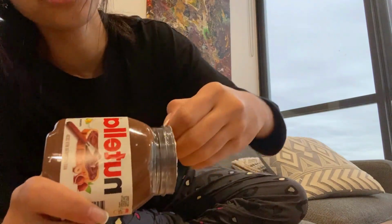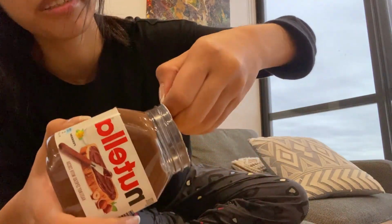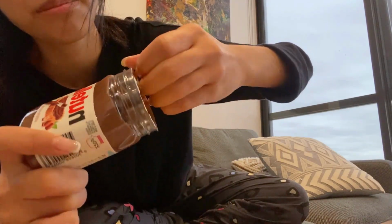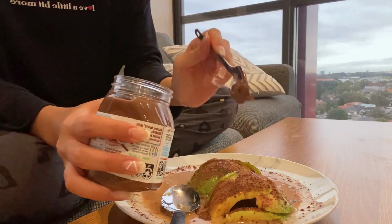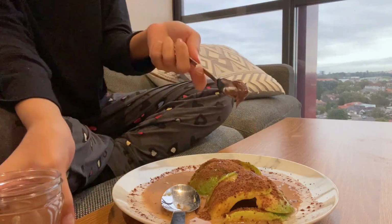It's so horrible. Why is it so hard? I cannot even open it. You know, my nails are long, but I cannot even peel this. My nails are useless at this point. This seems unappealing, but I'll just give you a taste test, like a review for this kind of food.